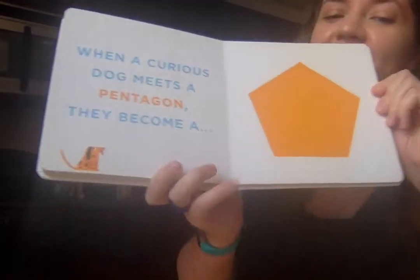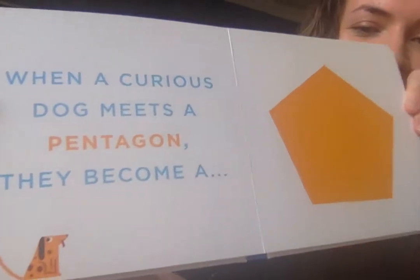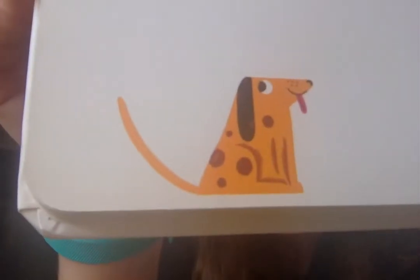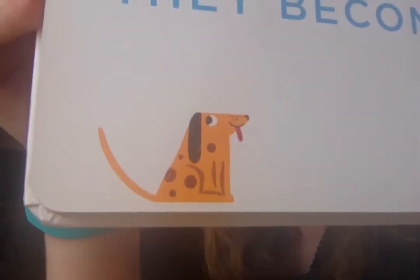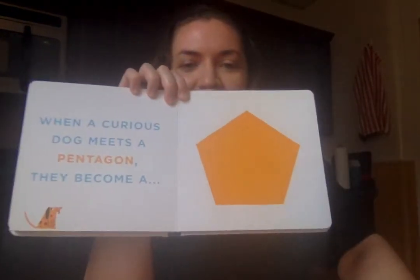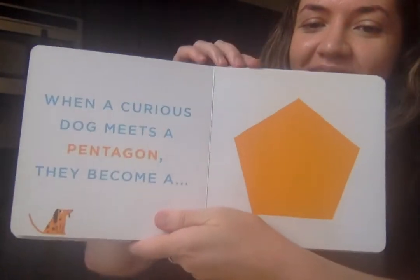Okay, so what does the pentagon combine with? Oh, a curious dog meets the pentagon. Let's see. Let's look at the curious dog. Oh, cute. Very cute little curious dog. His or her tongue is out. So that's what dogs do a lot, right? They like to sniff around, smell everything, explore everything. Friends, do you have a dog at home? Maybe some of you have a dog at home. I know some of my twos friends have dogs. I love dogs, friends.